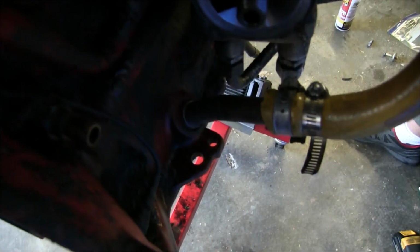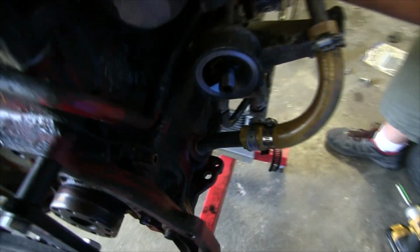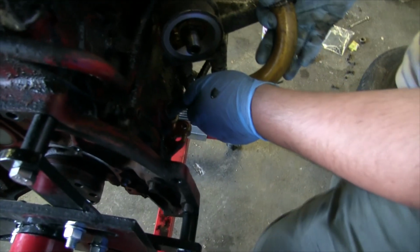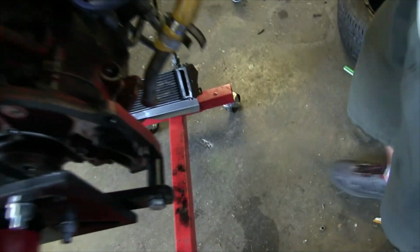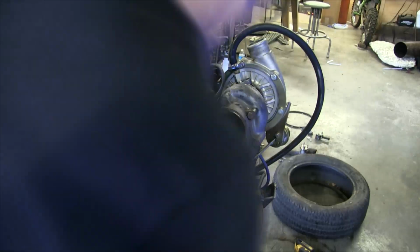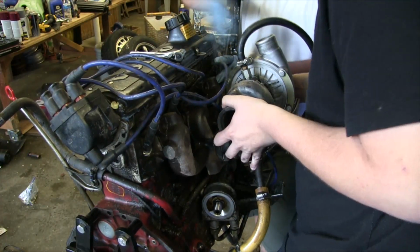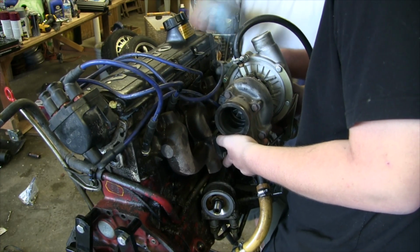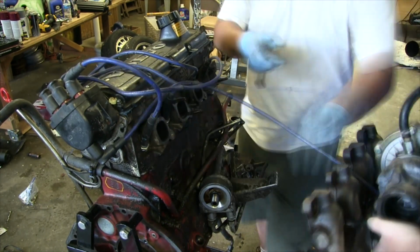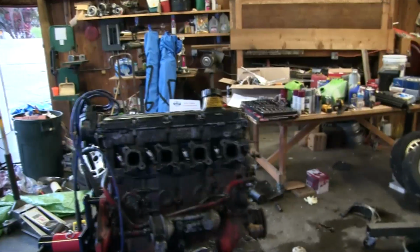Alright, Ross is gonna pull this out, and there's a perfectly good seal in there that's pretty much brand new, and it's going to break in half. Did it break? Nope. I'm impressed. Alright, exhaust manifold and turbo are off. Time to pull the valve cover.